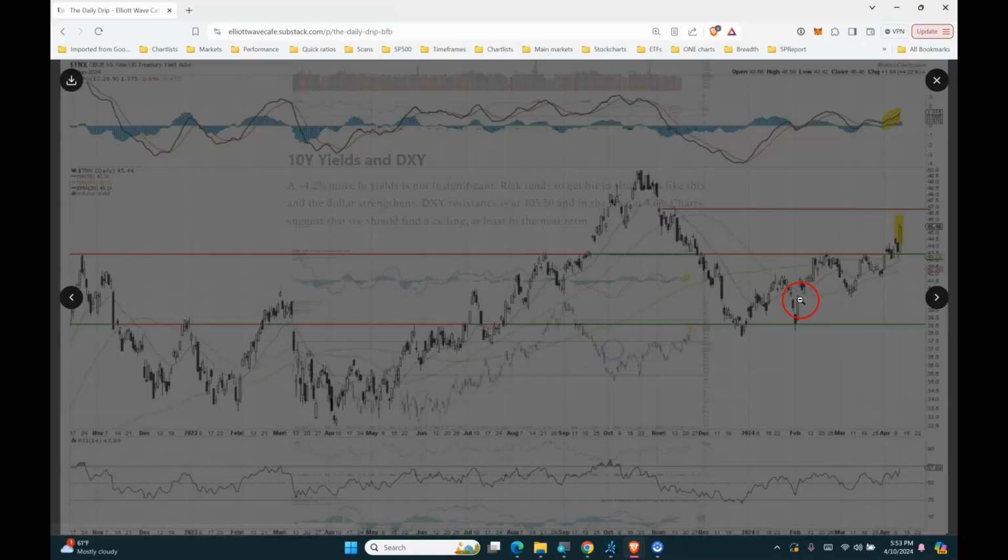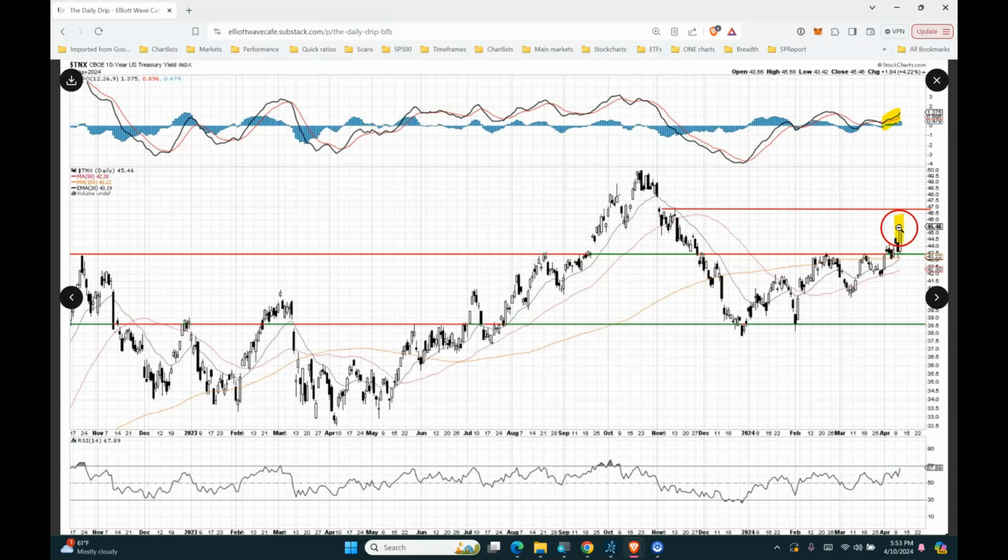10-year yields and DXY, here is breaking 40. I think we went as high as 4.6. No, we didn't reach 4.6, but maybe 4.55 or something like that. Anyway, a pretty big candle. This resistance did not respond, right? We didn't get a break back to the downside. Now we're above all the key moving averages. We're trending up again on the PPO, and if this continues, guys, that's a danger for the market. So very, very important what happens here.